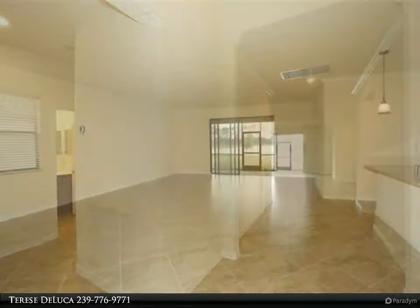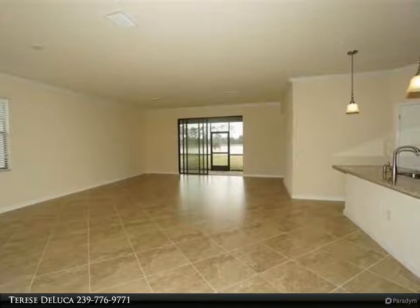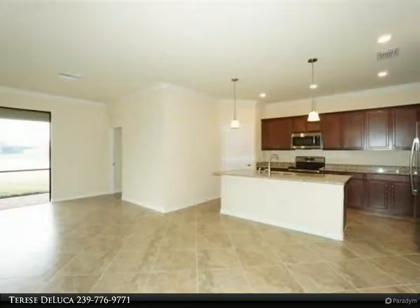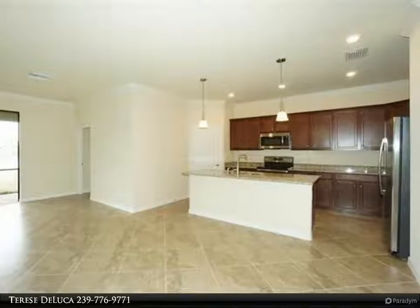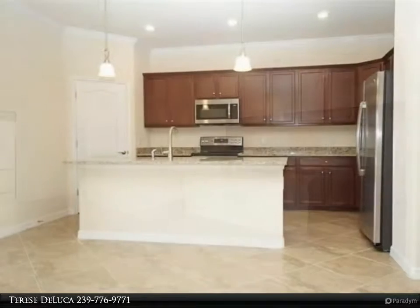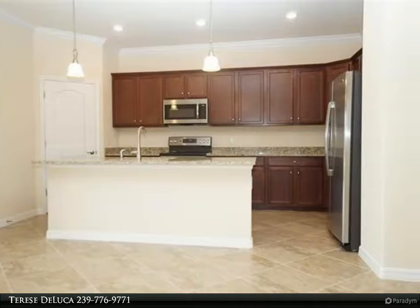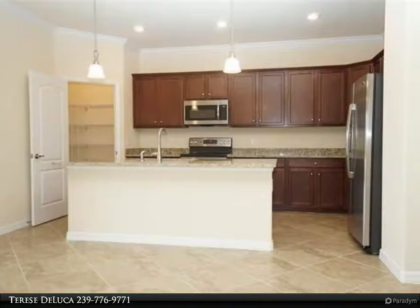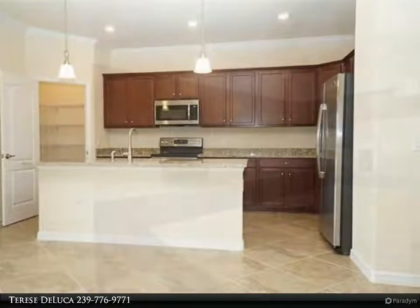The gated community of Artesia has a state-of-the-art, 9,215 square foot clubhouse, that offers a social director, fitness center, library, theater, billiard and card rooms, pickleball and the most gorgeous pool overlooking Lake Artesia. It is located just 15 minutes to Naples and downtown 5th Avenue, the beach, and Marco Island. This special home is waiting for you.